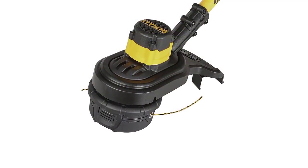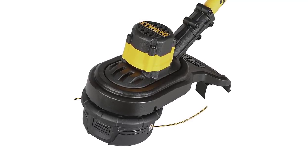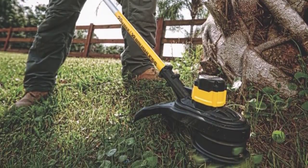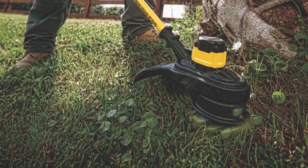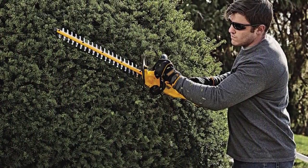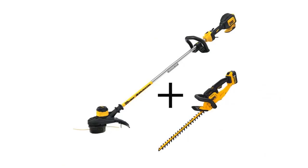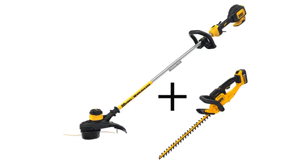What's more about this string trimmer is its patented gear drive design that produces higher torque to cut tough, overgrown grass and vines. It provides 13 inches of cut swath with dual 0.080 inches of line. It comes with a variable trigger with high to low speed control that allows the operator to manage the runtime and control the power of the trimmer. It includes a 20-volt max lithium-ion battery, standard charger, and a quick-load spool with line pre-wound. The DEWALT brushless string trimmer with bonus hedge trimmer is absolutely the best combo for lawns, gardens, and yard maintenance.